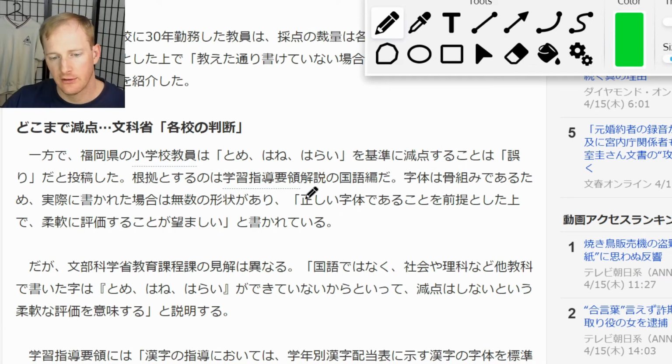So what is the standard that this one goes by? Well, 正しい字体であることを前提とした上で. 前提 is to presume something. Now, とした上で is a bit of a JLPT grammar point, but basically, having presumed that it is the correct composition, 柔軟に評価する. 柔軟 is like softly, or flexibly, and it's an adverb here. And 評価する is to criticize or judge something. することが望ましい. 望ましい is to wish for something, or to be desirable.